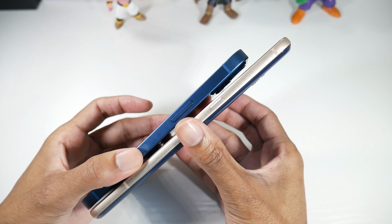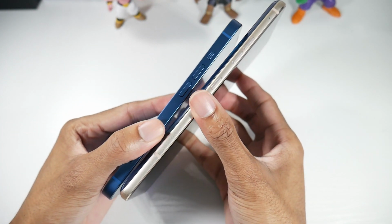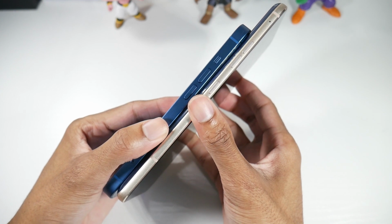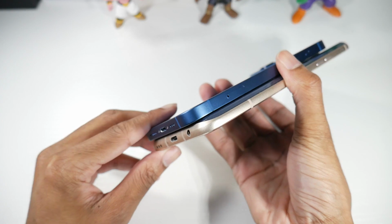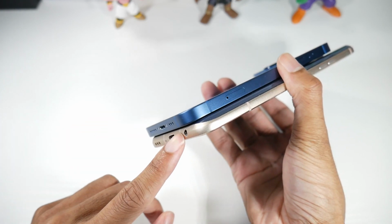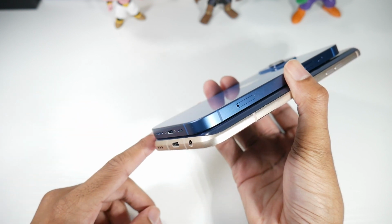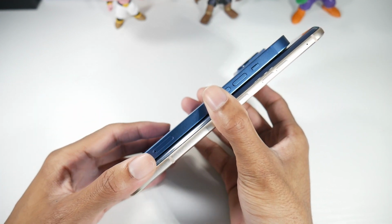You can see the power button on the right side of both, left side volume rockers, a mute vibration switch on the iPhone, and a Google Assistant button on the V60. Also what you'll notice the V60 has, which we'll talk about, is a headphone jack with a quad DAC, a really big feature for music lovers. And then we have our charging ports, and both of these phones have stereo speakers, which we will compare.